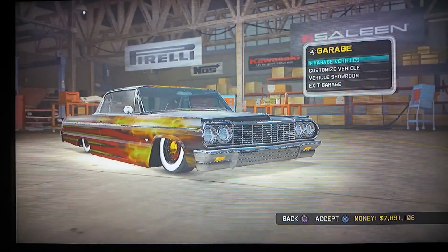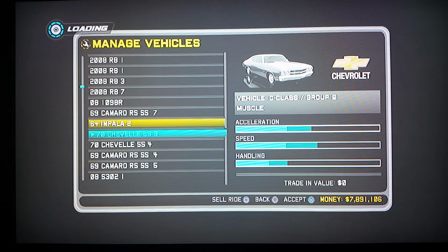Alright, next car. Alright, I'm gonna quickly run and get a beer. I'll be right back. Let me take a handgun with me in case we gotta shoot somewhere.